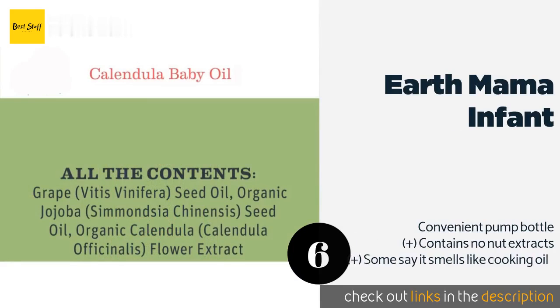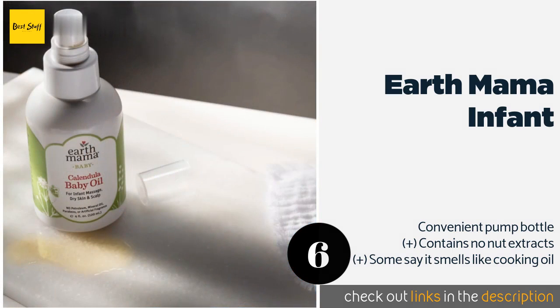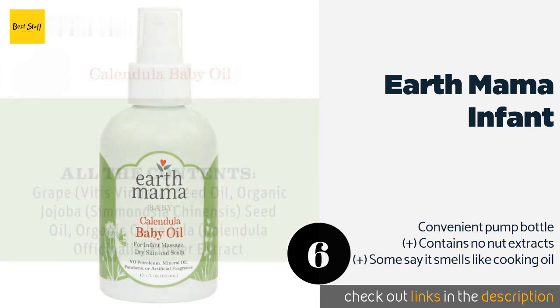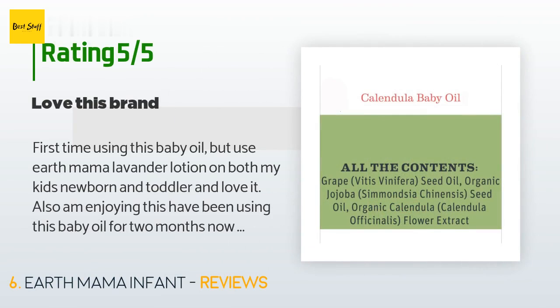Grape seed oil infused with calendula makes Earth Mama Infant extra moisturizing for both your body and hair. It contains no artificial fragrances or preservatives, and works well as a soothing treatment after shaving or waxing. The price approximately $11. The average rating of this product is 4.6 stars with more than 546 customer reviews.